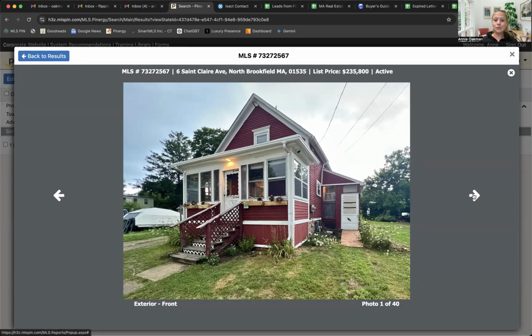So, let's take this house, for example. If you love North Brookfield, you love this neighborhood, and you've got more of a first-time home buyer budget, this one's priced at 235. Say we could get you pre-approved for 350-ish, then we could come in here and do $100,000 worth of renovations, and you could have the house of your dreams.